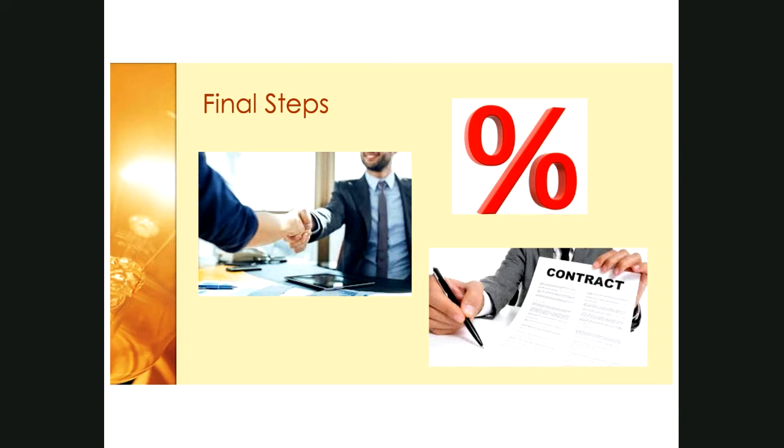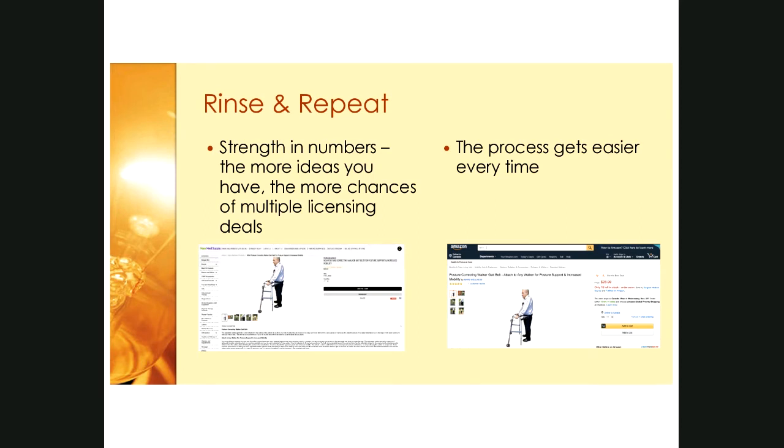Like I said before, those could be up to 5-year contracts or life of patent, which could be up to 20 years. So depends on that. And after you've got one license, it's rinse and repeat. So the more things you come up with, the higher the chances of getting multiple licensing deals, and you can make a full-time living out of it. So I say strength in numbers, and obviously the more you do it, the easier it gets.